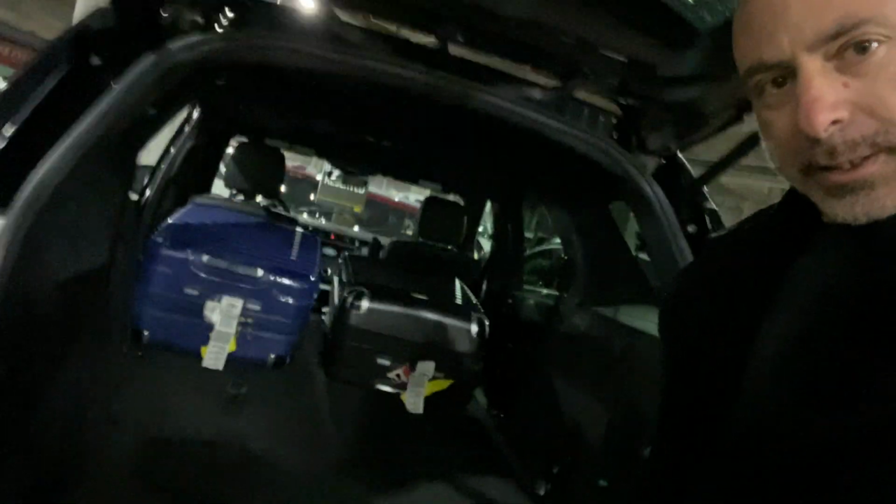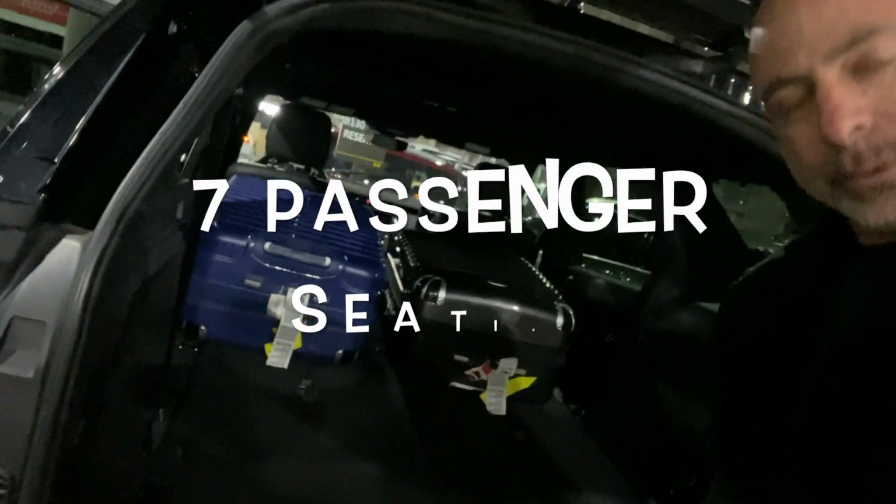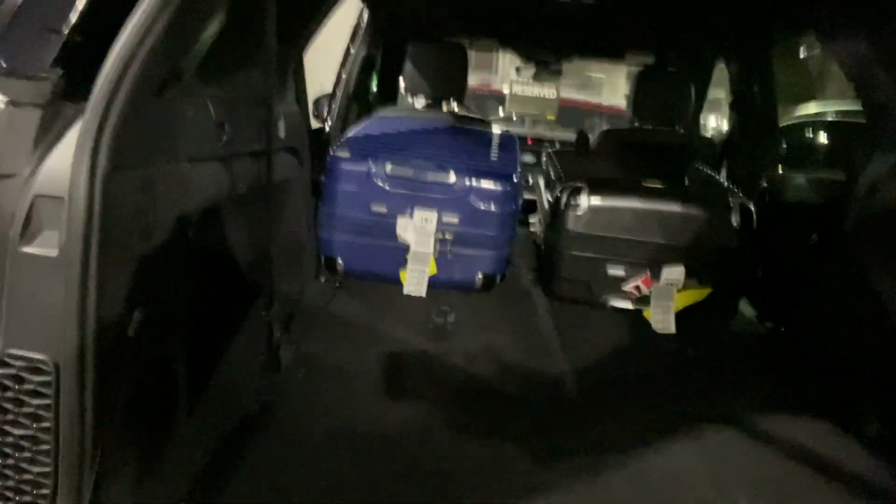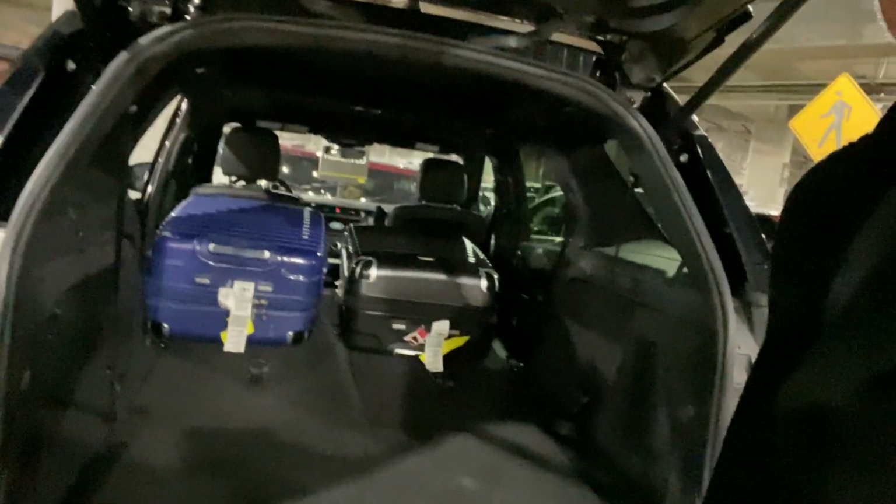All right, well, we got the second seats down, so we're gonna do two in here. And I tell you what, it's pretty spacious already. I like the size of this. We will get this in with no problem and still have plenty of room to spare. All right, let's load up and get out of here.